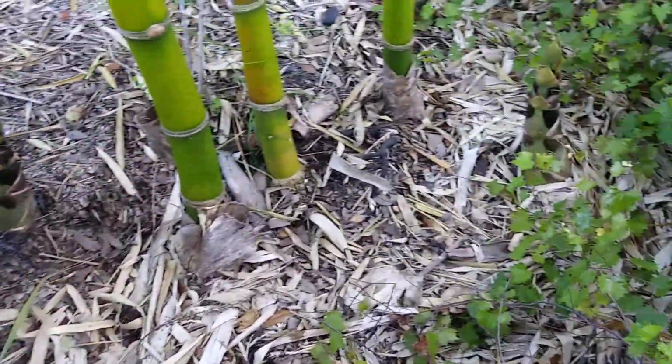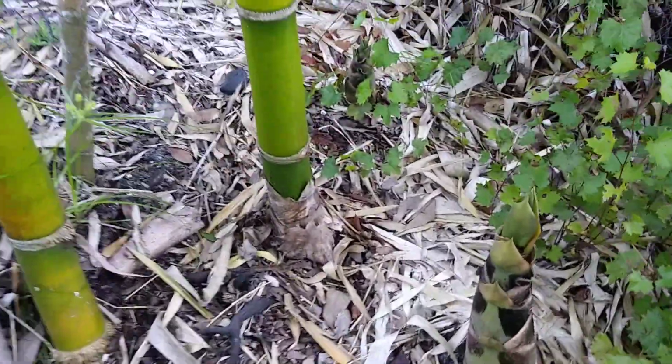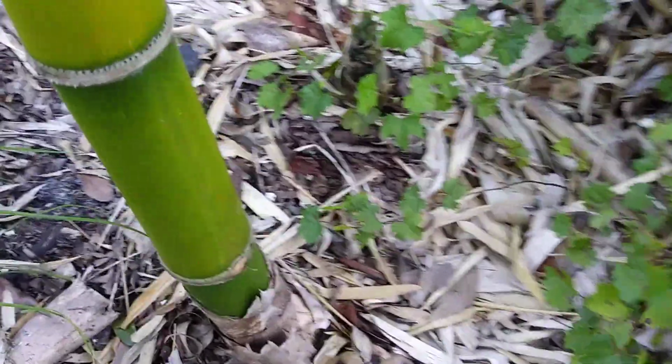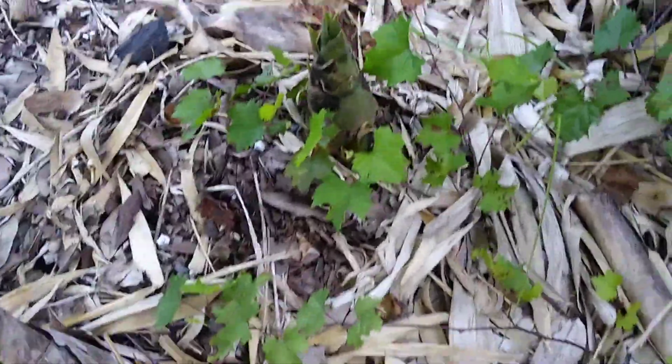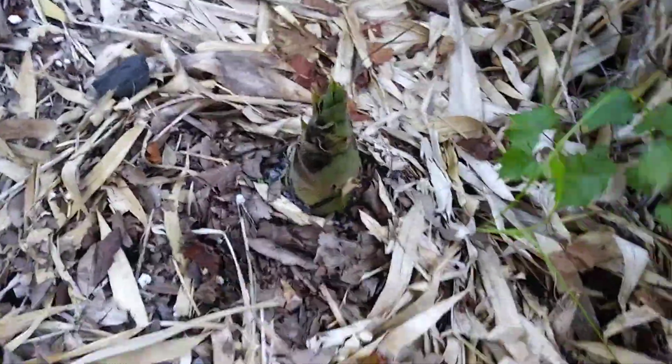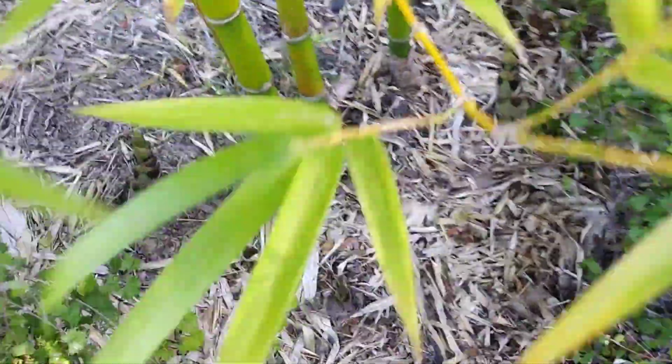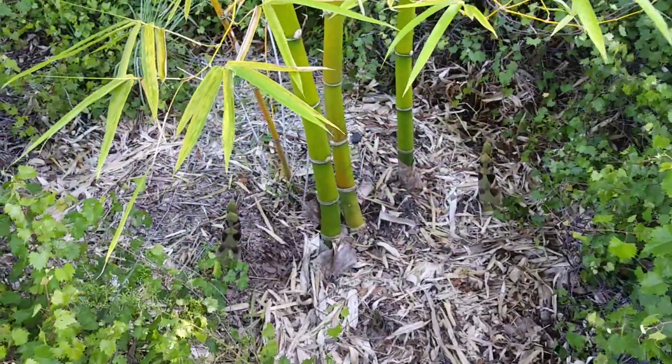Well, 2 pretty good. The 2 are doing pretty good. This other one's going kind of slow. I thought it was going to be bigger by now, but it's still just barely. And I got to get all these vines out of here. These can't be allowed to get up onto the bamboo. So those are doing good.